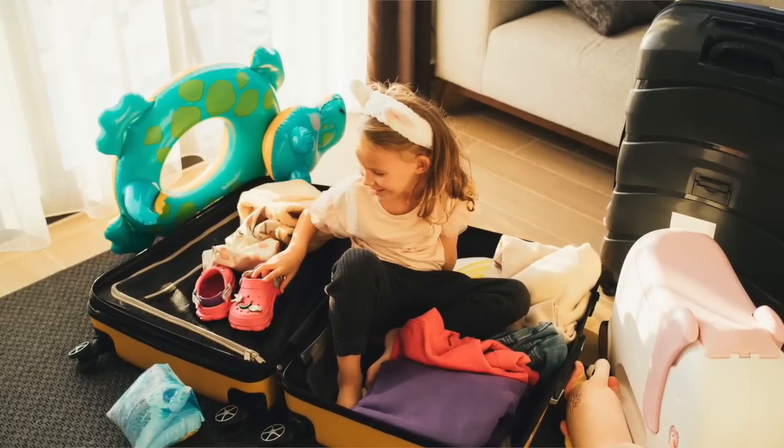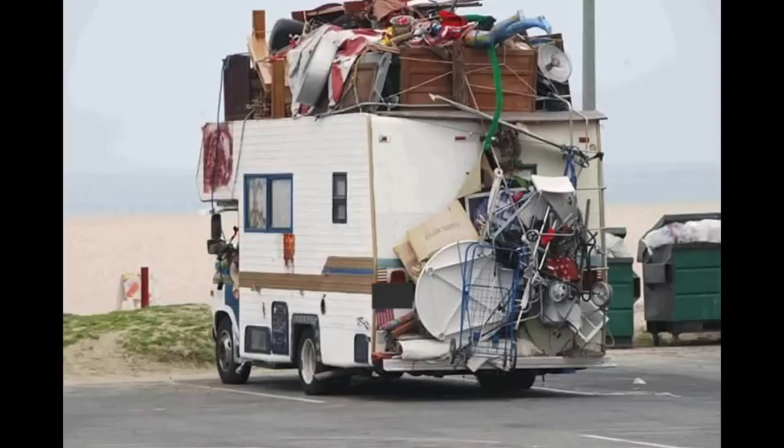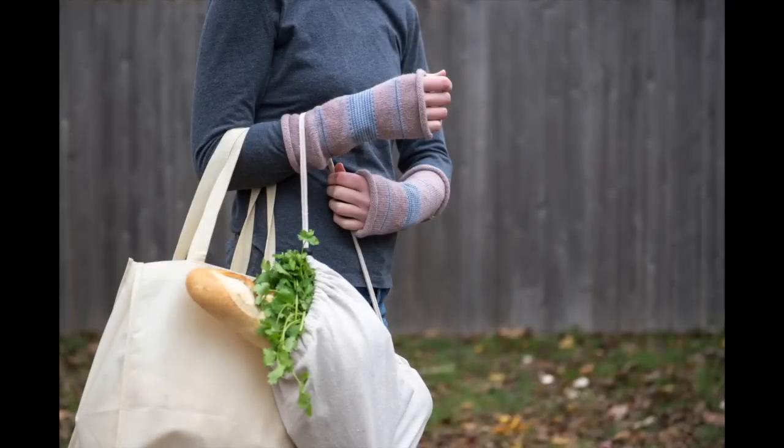Just because there's room for it doesn't mean you need to take it. You don't want to be that person rolling down the road with cargo doors flapping open and strapped on excess gear flying off the back end of your RV. How many grocery bags full of food do you have in your RV?